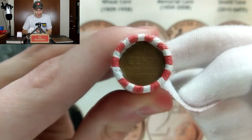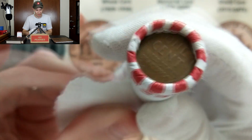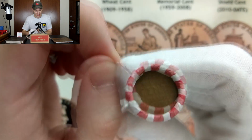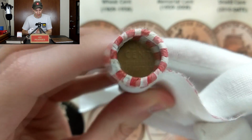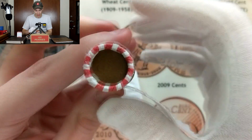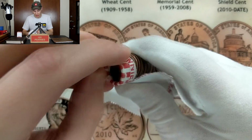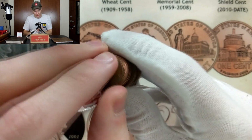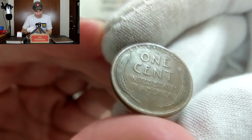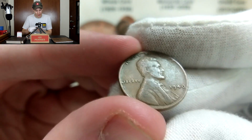I try to unwrap these in a specific way so that you guys can kind of see the ender pop out, but it does make it a little bit difficult. As you can see, sometimes it doesn't always work. So that is the ender right there. Like I said, these coins go from 1909 up through 1958, so we know kind of the date range at which this coin is going to be in. It doesn't look like it's gonna work here, guys. There we go, just got it. So let's see what we have for this particular coin right here. 3, 2, 1. Okay, we got a 1940, guys.